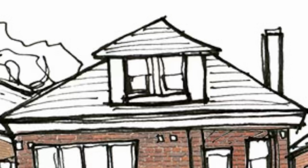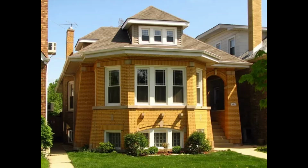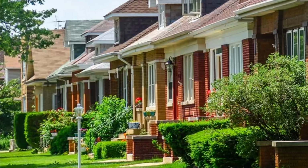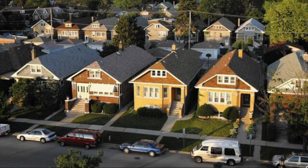The Chicago bungalow features a brick exterior and a low-pitched hipped roof with wide overhangs and is generally 1.5 stories. You might say, what does 1.5 stories mean? Well, that means there is a main level and an attic generally is an extra bedroom.